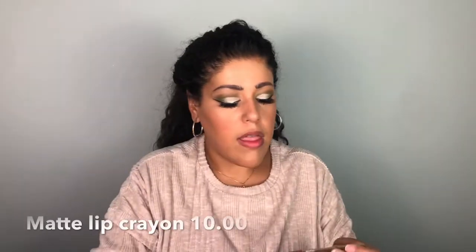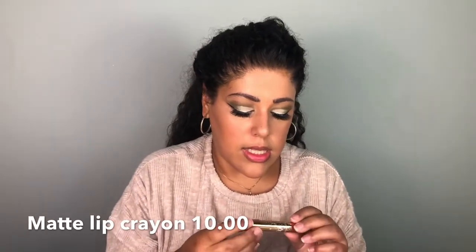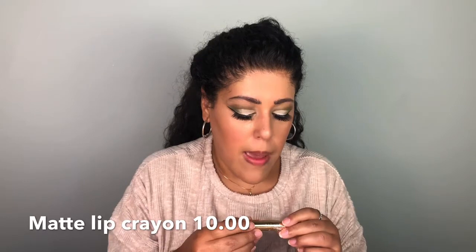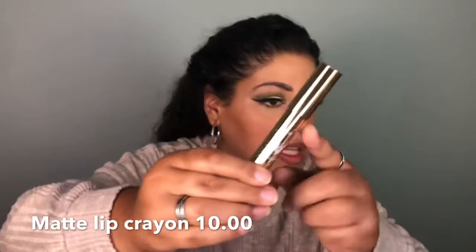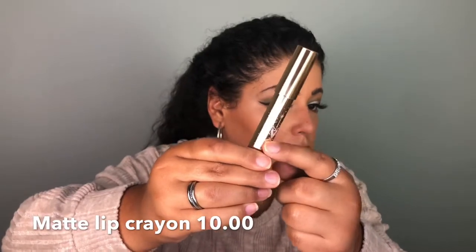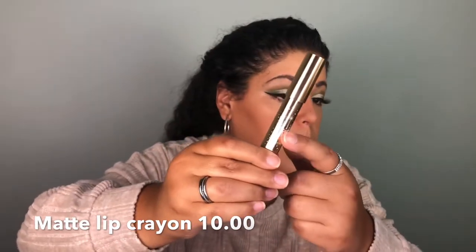The first one is this Harry Potter matte lip crayon, and the packaging is really, really cute. I don't know if you can see, but there's like a stag or a deer on it, and it's really, really cute. And that is what the color looks like. It's actually not too pigmented on my hand, but we're gonna see what it looks like on the lips.